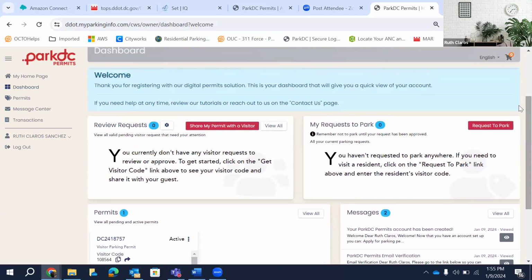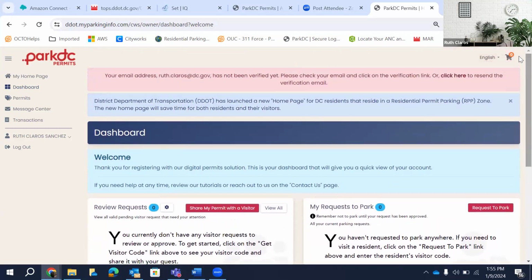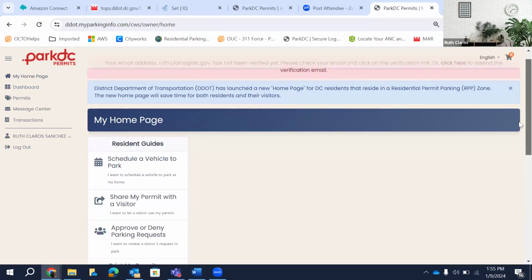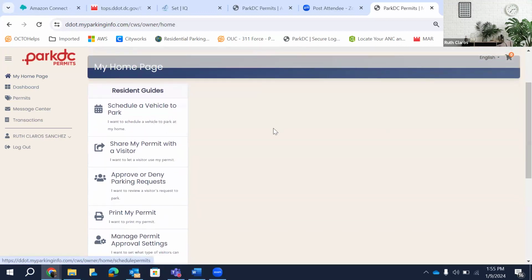Once we started using the system and getting feedback, we came up with the homepage. My homepage is more for those residents who are visual learners. We split it up in sections, schedule a vehicle to park. It tells you what this section does. It says, I want to schedule a vehicle to park at my home. Share my permit with a visitor. I want to let a visitor use my permit.